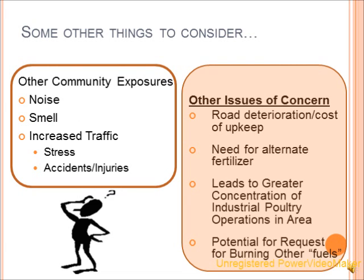And there are other issues to consider, and I don't have the time to go through all of them, but I do want to point them out. Some of the other community exposures are noise. That's 100 trucks coming through your area every day, the smell of the litter, the increased traffic, which can cause stress as well as an increase in accidents and injuries. And other issues of concern are road deterioration and the cost of upkeep, the need for an alternate fertilizer.